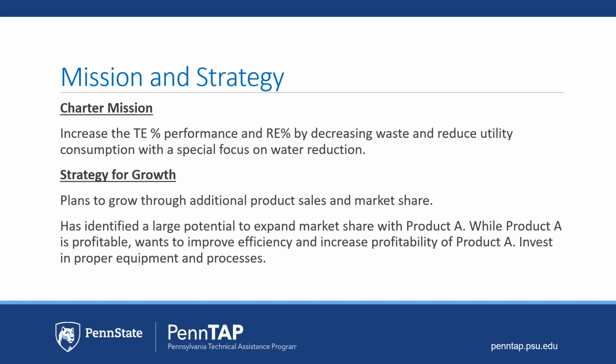And they were willing at that point up front to say if they had to invest in some equipment modifications, they were willing to do that.